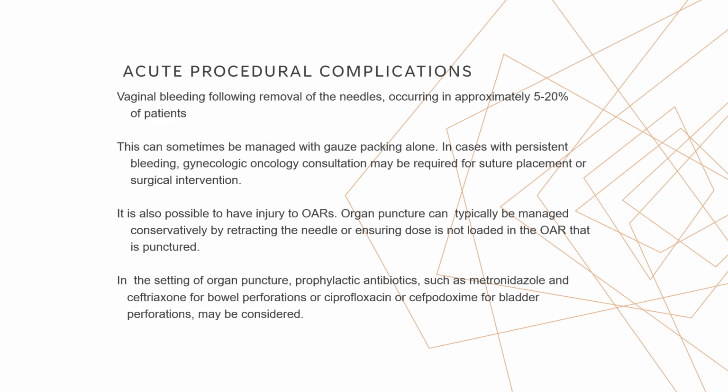Just to be aware, anytime you do a hybrid applicator, there is a risk of bleeding. It could be 5 to 20%. Most of the time, it is controlled with packing. In some cases, the bleeding is persistent, so you may need to consider help from the GYN oncologist for suture placement or surgical intervention. It is also possible to cause injury to OAR. Organ puncture can typically be managed conservatively. You retract the needle and don't load the needle. And if you are close to a bowel loop or something, you can consider a course of antibiotics.